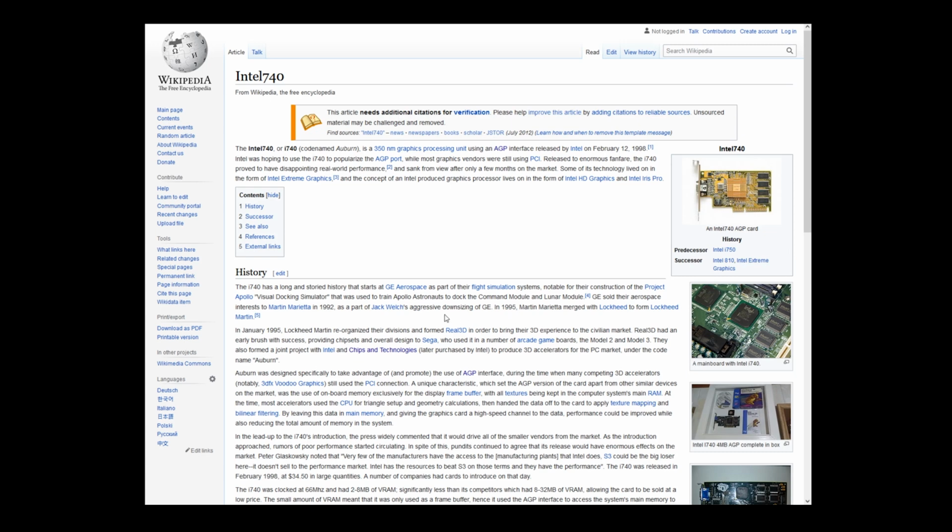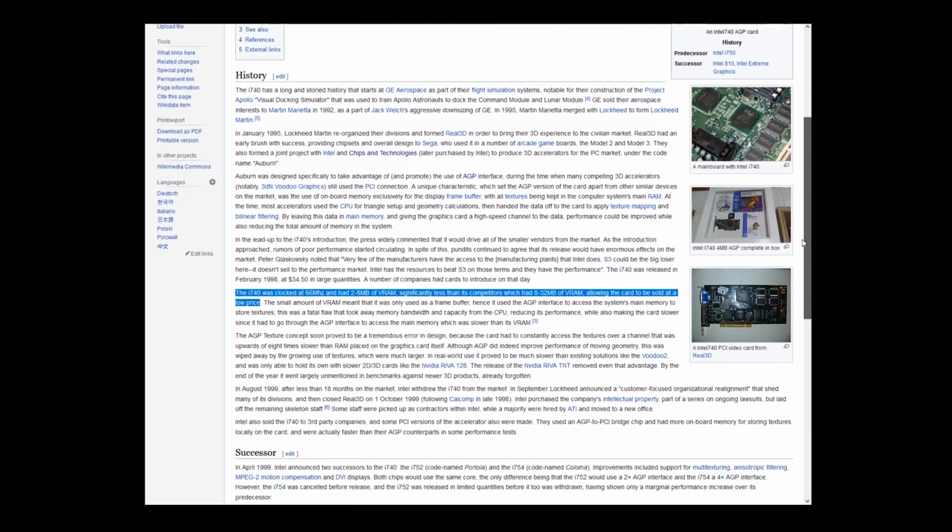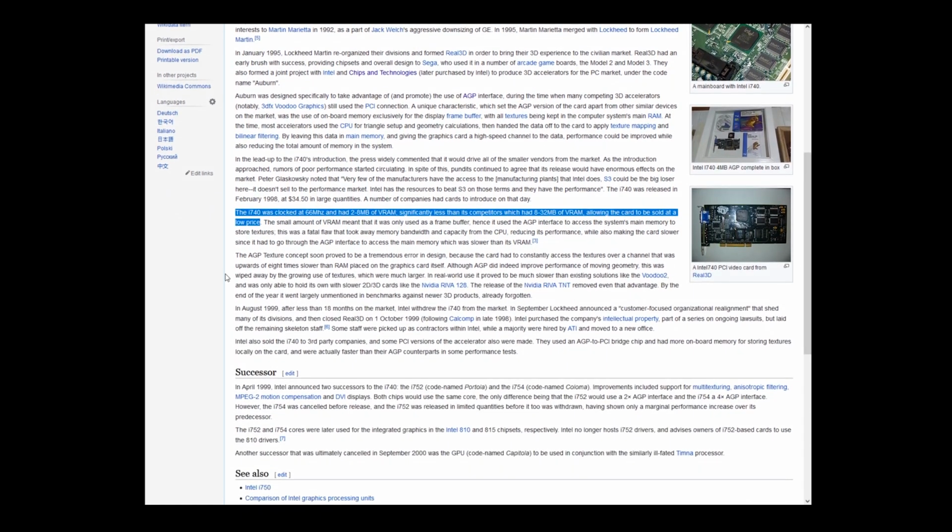Alrighty, just having a quick gander at the Wikipedia page. It was released sometime around 1998. Intel purchased Chips and Technologies for their video chip division, and the card had roughly 2 to 8 megabytes of video memory depending on the model. It's pretty average for then. It used the new AGP socket, which is pretty new and swanky, but sadly was still slow due to the memory on board.